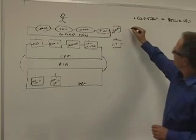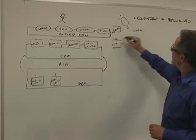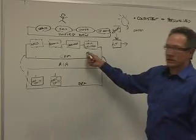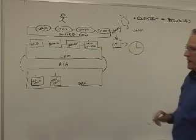Also, when marketing thinks of a new offer and passes those requirements on to IT, IT doesn't have to implement that into multiple systems. It implements it once into the CRM system. So instead of taking months to deploy a new offer, it takes hours.